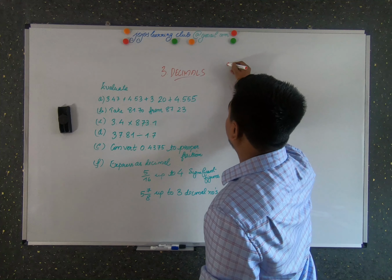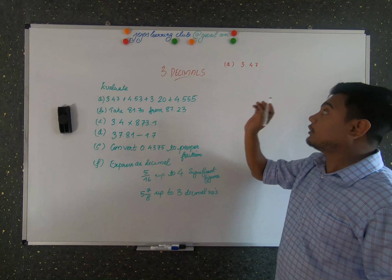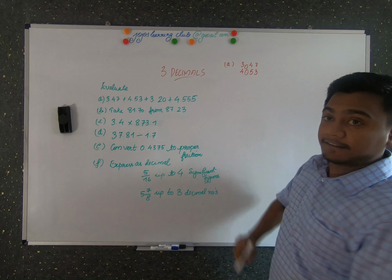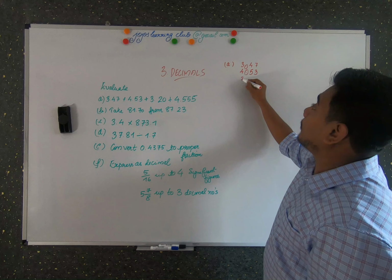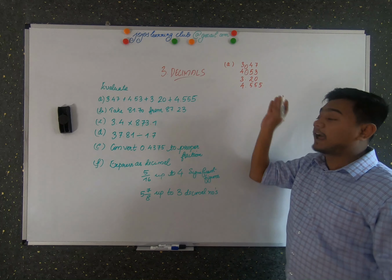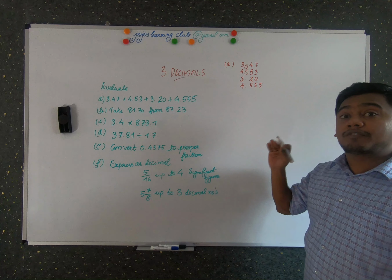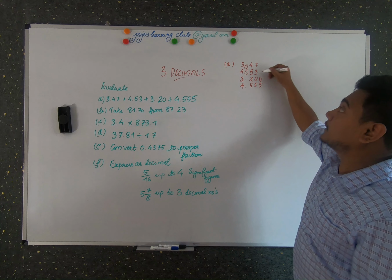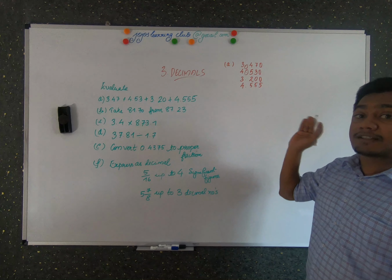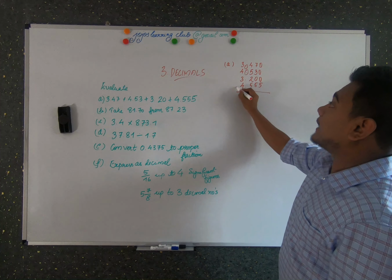So let's write the problem. Problem number A, 3.47. Okay, the next 4.53. Here you have to check that you put the decimal points under each other. So 4.53. Okay, and the next is 3.20 and 4.555. See, the last number in this addition has 3 decimal places, but the rest have only 2. If they have fewer decimal places, then you have to append zeros to them, so that all the numbers have the same number of digits after the decimal point. So let's just add it now.